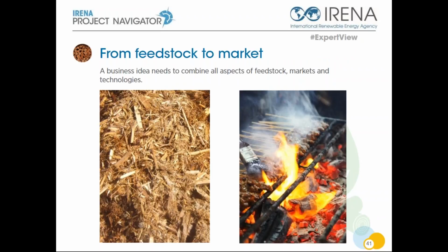Most biomass energy projects are initiated in response to a demand, for example, an energy shortage or excessively high fuel prices, or as a unique opportunity, for example, an abundant feedstock or an interesting new technology. A business idea, however, needs to combine all aspects of feedstock, market, and technologies. Next slide, please.